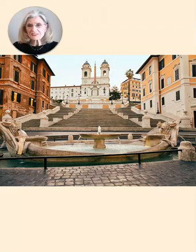We start out in Rome, Italy. The Spanish Steps are one of my favorite. They are just so beautiful. It's one of the most iconic sites in Rome. And it's very, very old. The construction began in 1726. Now that's a long time ago.